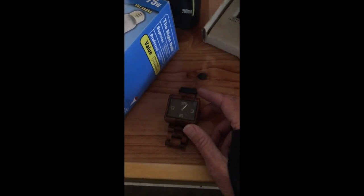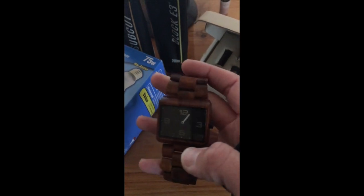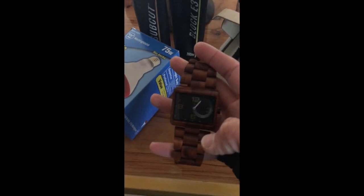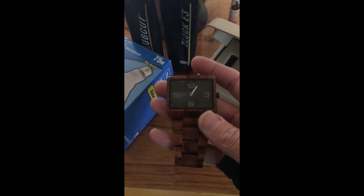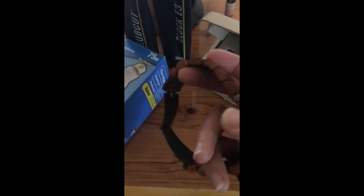Okay, I get a lot of questions about the watch that I wear. People, I guess, see it also on YouTube when I'm wearing it. This is a koa wood watch, and it's made from trees that have already fallen in Hawaii. They don't go harvest a live tree. These are dead trees that they find on the ground, and they get the koa wood and they make a watch out of it, which I love that.